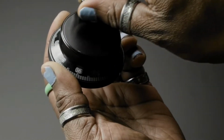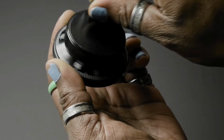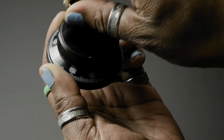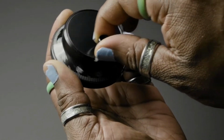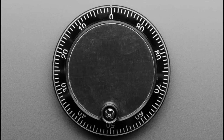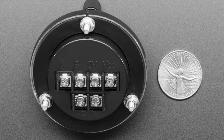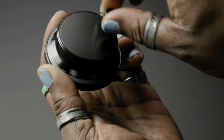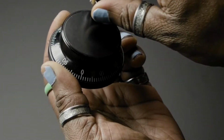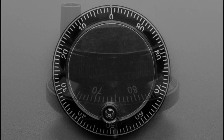We've got some cool rotary encoders. Rotary encoders usually come in small sizes, but someone pointed out these awesome large CNC rotary encoders. These are 60 millimeters in diameter. They've got 100 clicks per rotation, which makes sense if you're using it for CNC, because you'll want to get 1/100th of an inch or 100th of a centimeter or 100th of a meter. They have a nice clicky feel.